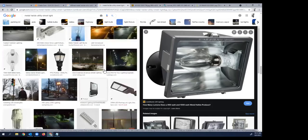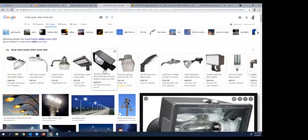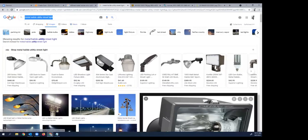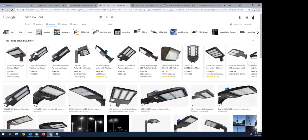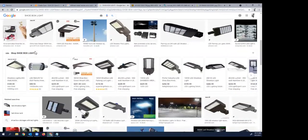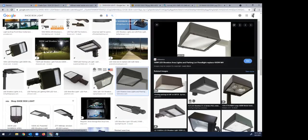Shoebox lights, guys, if you look out in the parking lot next to the training field, you can see that whole parking lot. Most of the lighting in the parking lots at the school is all going to be shoebox lights. Those are all LEDs. That looks kind of like the floodlight that we just showed a minute ago, right?